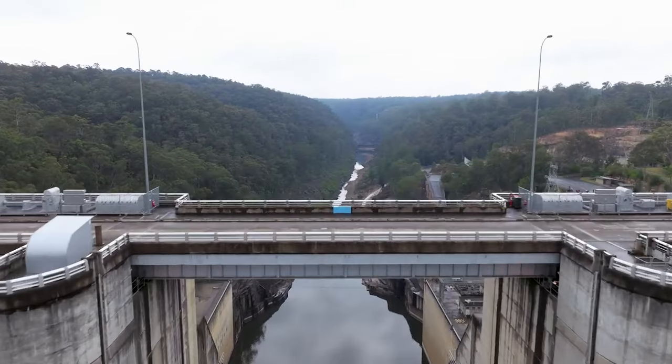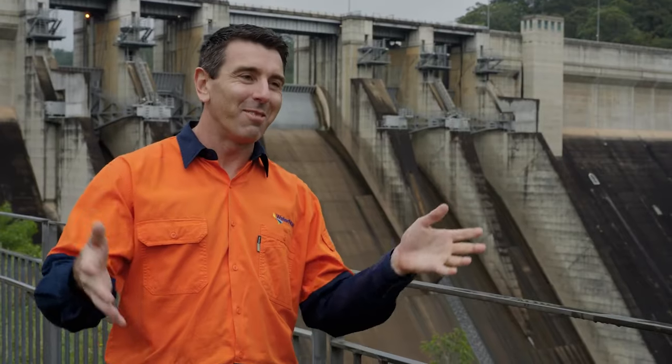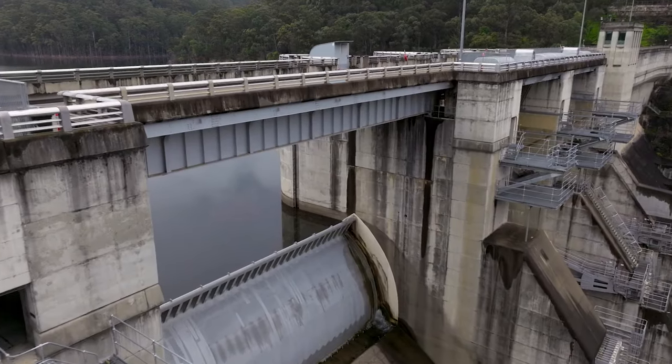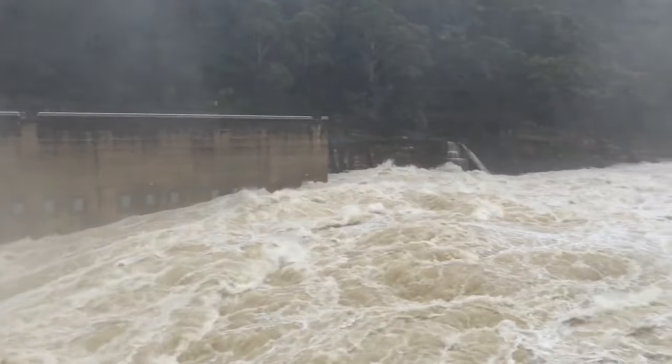I've got to admit, I just assumed you had some big gate that opened up and you just let it out, and when you let out enough you shut it, but it's far more scientific than that. It's certainly a bit more challenging and a lot more thought goes into it. In fact, that big gate only opens in times of flood. And boy, isn't that a force of nature.